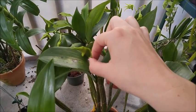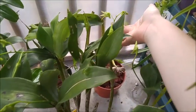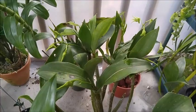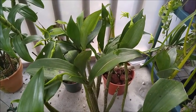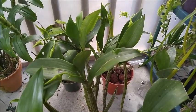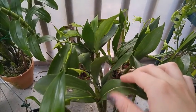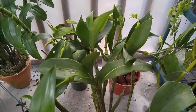Sometimes they only have one, and then sometimes they'll have two, and then this one, of course, has four. So just a varying number of buds, and I think that was because I was giving it kind of inconsistent care. I wasn't fertilizing it regularly, so that could be part of the reason. But I just love this guy.